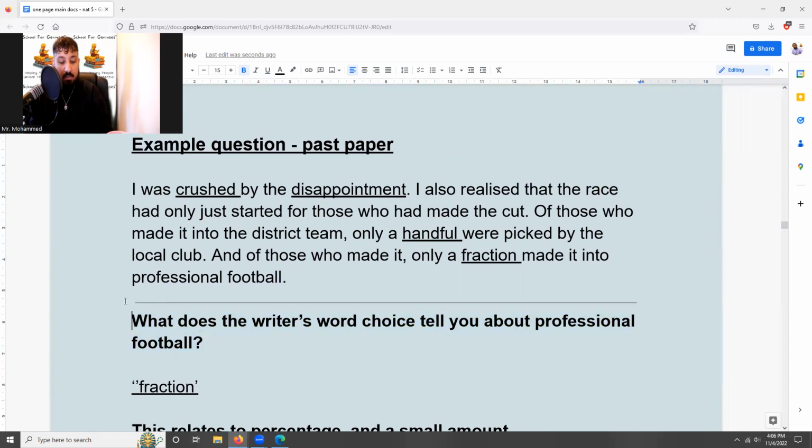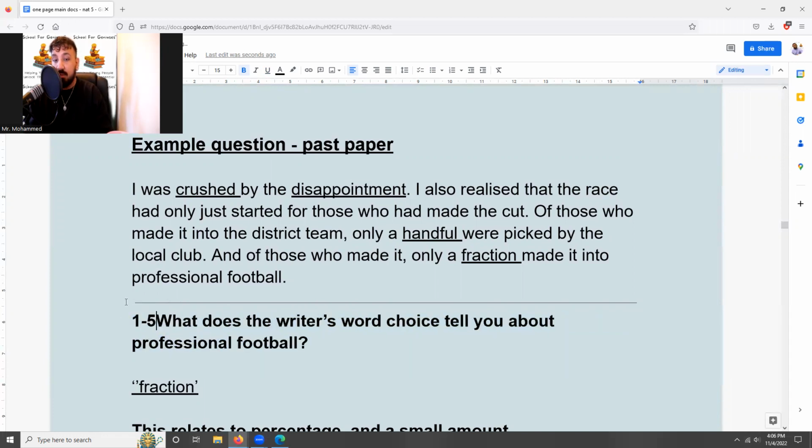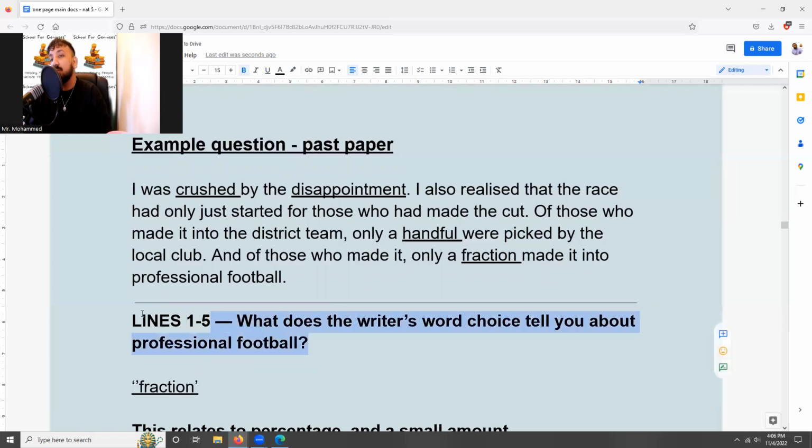Now here you can see an even clearer example of these steps. So again, write an example answer. And here is the question. Write this question down. What does the writer's word choice tell you about professional football? And it's lines 1 to 5. You don't need to write this whole thing down.